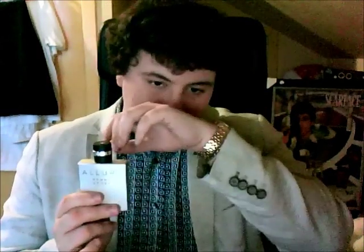I'll be wearing this a lot in summer. I really like this because I love the Extreme and I love the original Allure. And because this has the DNA of both of those in there, that's 2 of my favourites right there in one scent. And it's, damn, it's so good. So, yeah, Allure Homme Sport, guys. Released in 2005 by Chanel. Excellent scent. Do check it out.